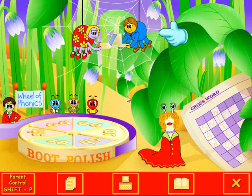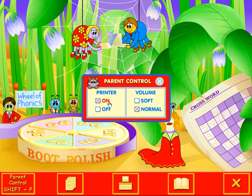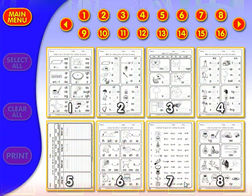A good place to begin is to start at Fun Facts. Wheel of Phonics Game. Crossword Game. Fun Facts. Print these pages for hours of fun. Activity sheets for hours of practice and fun.